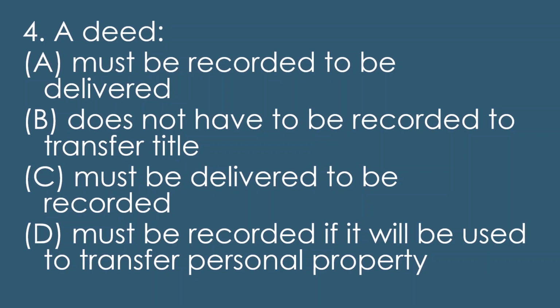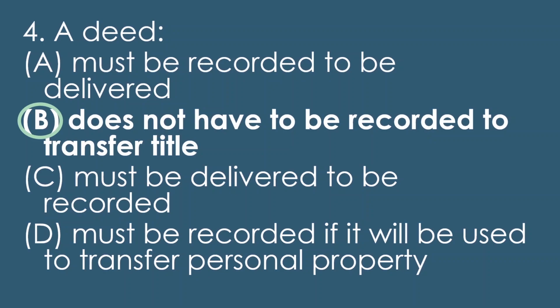So when we know about a deed, it does not need to be recorded to be valid. A deed, though, must be delivered. So the best answer out of all of these answer options is B. Does not have to be recorded to transfer title. If it is recorded, though, that does presume delivery.